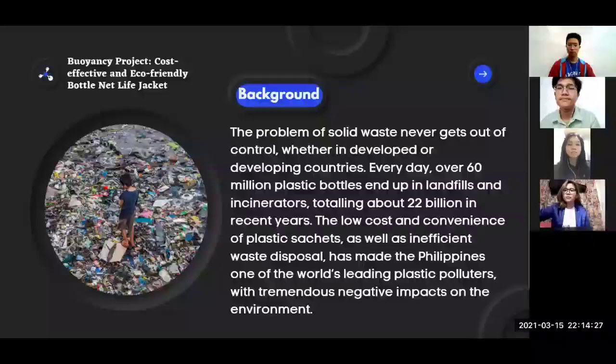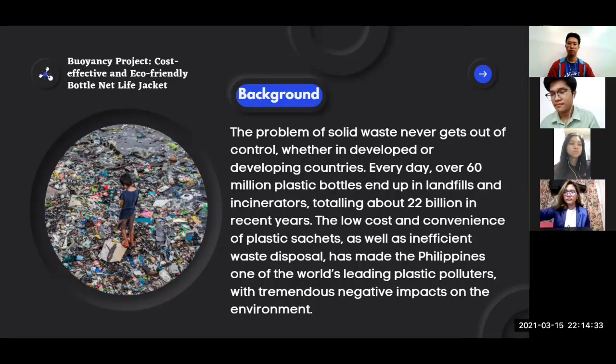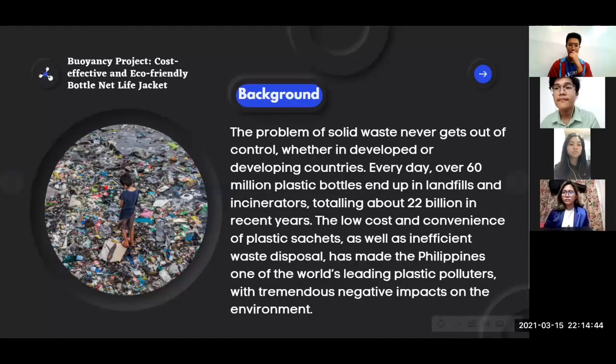Because of that, we, the team, present bottleneck life jackets inspired by Engineer Ramos and inexpensive flotation devices constructed from recycled fishing nets and plastic waste. The goal in composing and engineering the bottleneck life jacket is to propose an alternative, survival, eco-friendly, efficient innovation, also lessening plastic pollution and increasing lifesaver equipment.